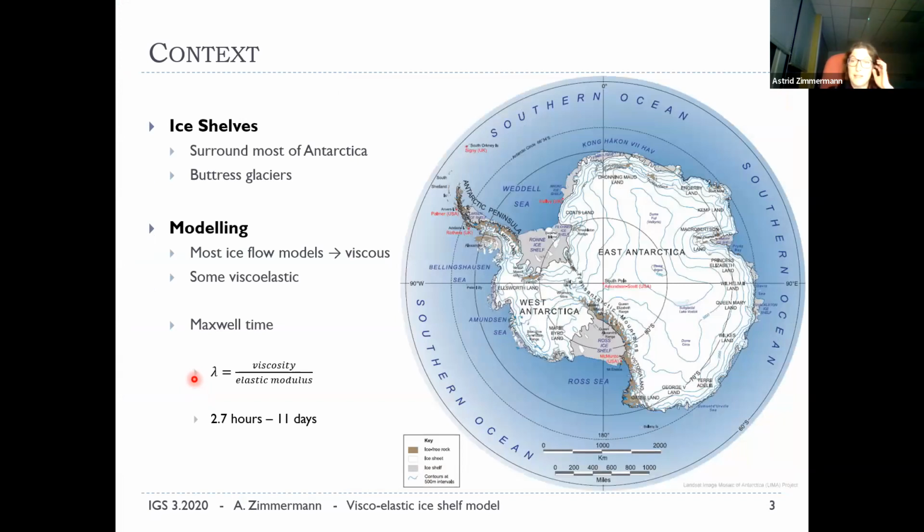Well, as Alex said a little bit before, ice shelves are the floating tongue of marine terminating glaciers. They surround most of Antarctica, as you can see in this picture, where all these gray areas are ice shelves, and they buttress glaciers, basically slowing them down. Studies have shown that glaciers increase their velocity up to 8-fold if you remove the ice shelf in the front. So that means that ice shelves are quite important to understand.